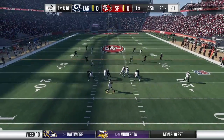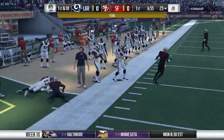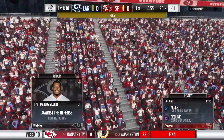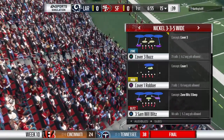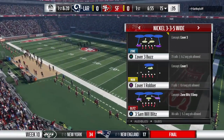Now a first down throw. Gone. Left side, it's Dorsett. They get the tackle, Marcus Gilbert. Second-round pick back in 2011 out of Florida.